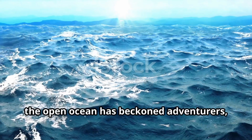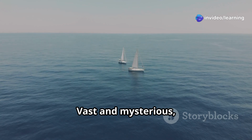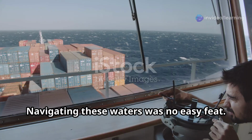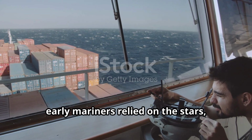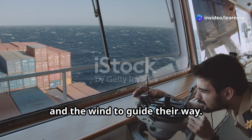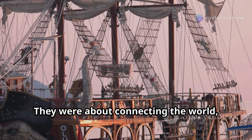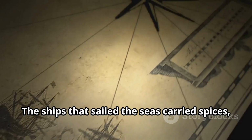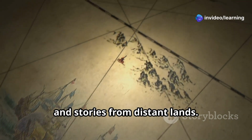For centuries, the open ocean has beckoned adventurers, traders and explorers. Vast and mysterious, the sea challenged sailors to find their way across immense distances. Navigating these waters was no easy feat. Without landmarks or compasses, early mariners relied on the stars, the sun, and the wind to guide their way. These early voyages were not just about exploration. They were about connecting the world, about trade and cultural exchange. The ships that sailed the seas carried spices, silks, and stories from distant lands.